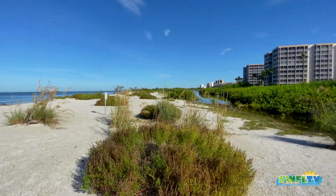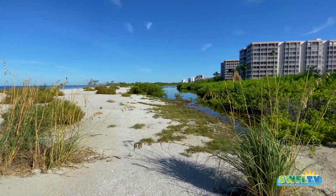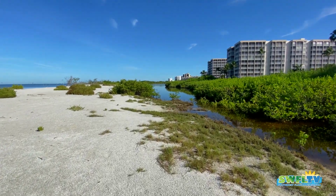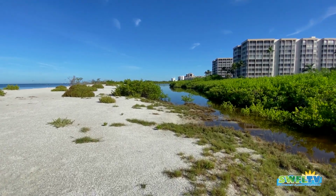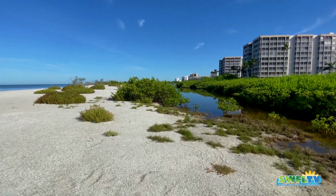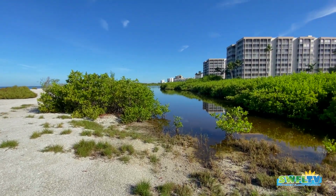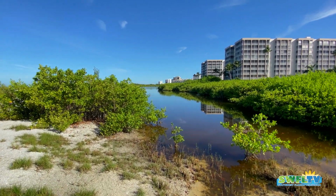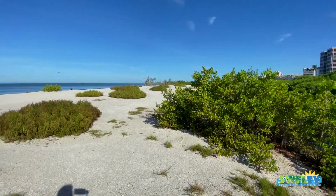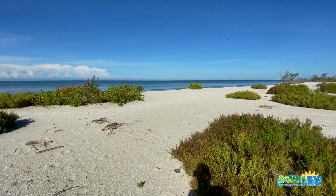I haven't seen any of the critical wildlife, but I can imagine that this gets full of birds during nesting season. A little lagoon area here. Had a great walk on Fort Myers Beach this morning. Did two live feeds.